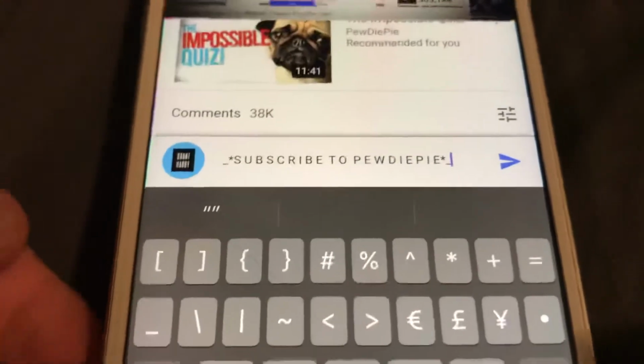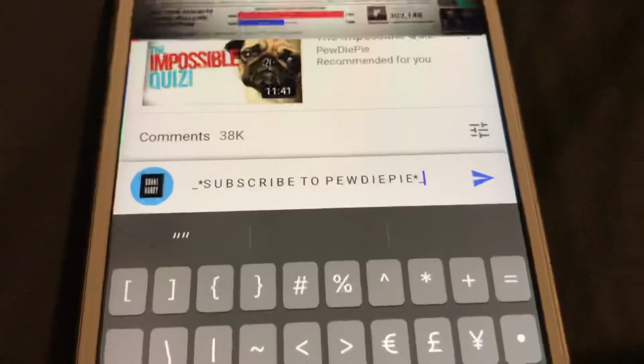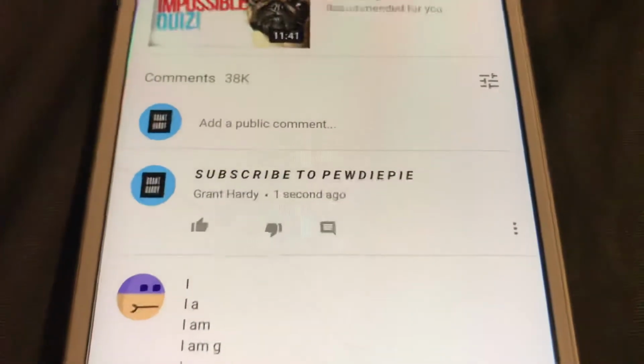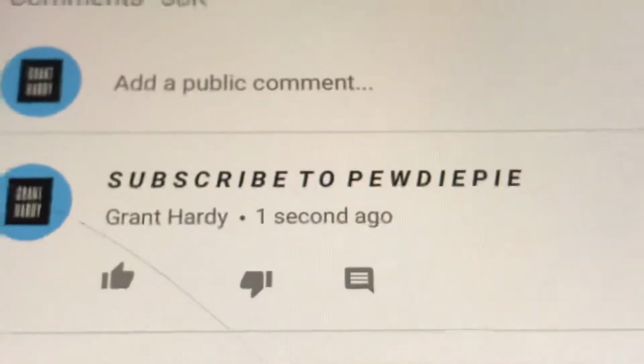So that's how to bold it, but if you want to italicize it too, go to the beginning of your comment and put an underscore, and then at the end of your comment put an underscore. So it'll look like this. It'll look pretty weird just in the text box, but once you hit post, it'll be italicized and bolded. So that is how you do that.